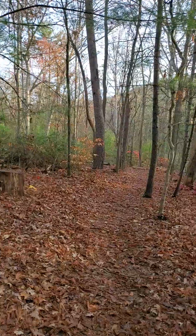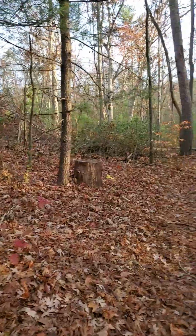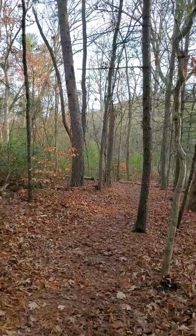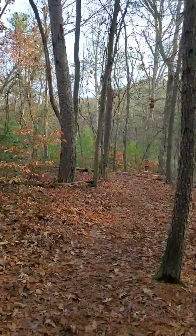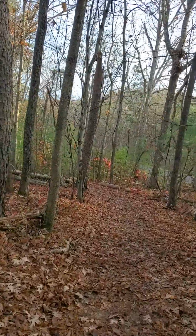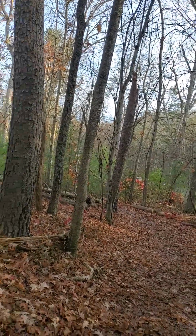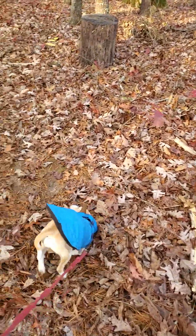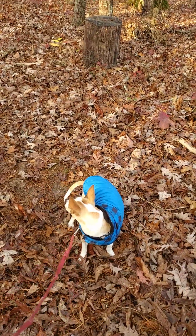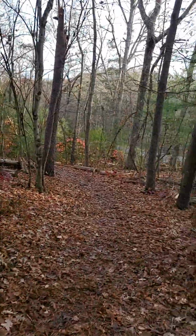And I don't know, we just never go that far. Come on. Max wants a sniff. Anyway, it's a very pleasant trail. It goes all along the Blue Ridge Parkway. And Max just likes to do a little bit of rolling in the leaves.